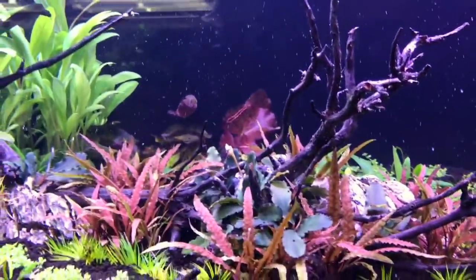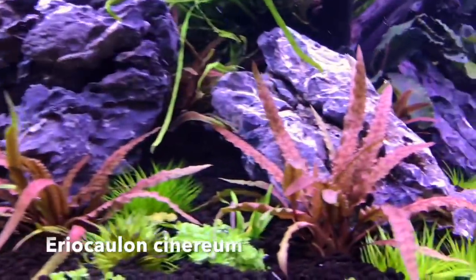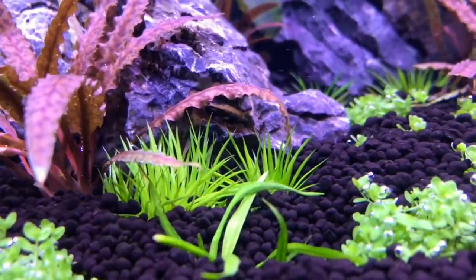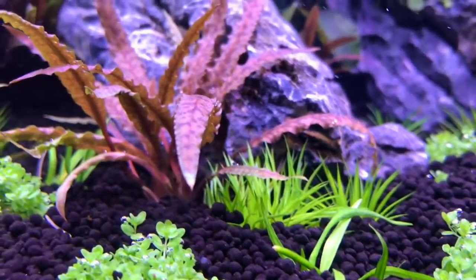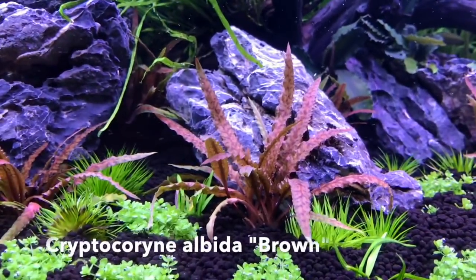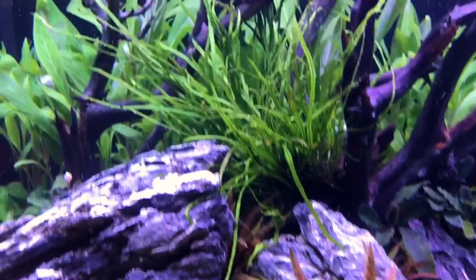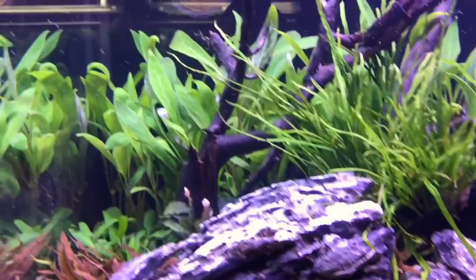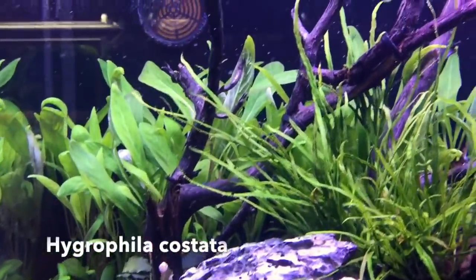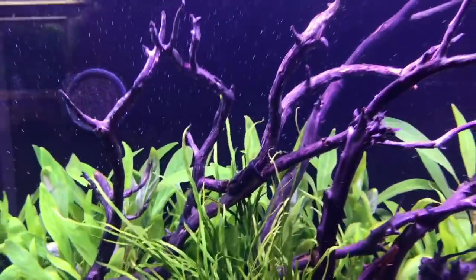We've got some Bucephalandra there, which is an easy plant, but we've added that just to add some extra textures and colours. We've got some of this Eriocaulon here, which is a small spiky plant, which is a very slow grower, but beautiful. And the texture matches that of the Cryptocoryne albida brown, which I think is one of the most stunning crypts available. Moving up, we've got the classic Microsorum trident there, and then we've got some Hygrophila costata in the background, which is going to form a beautiful bright green bushy appearance.